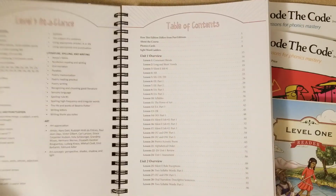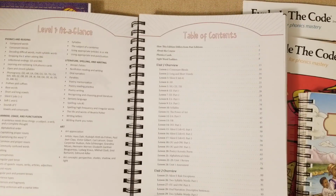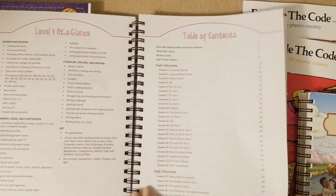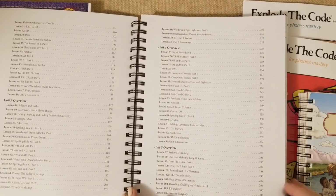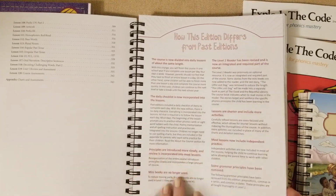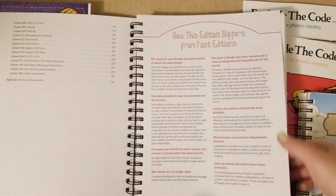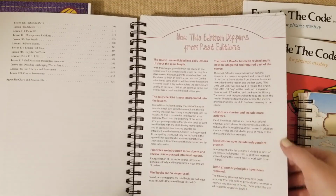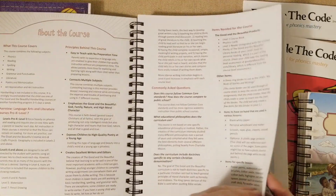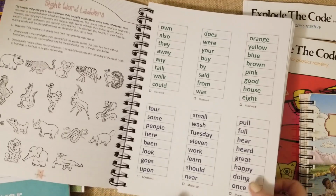I don't know how it's going to go, to be honest with you, because I did use this with my daughter when she was in first grade, but the edition was more tedious. There was much more work, I think, but ever since they revised these editions, it says right here how this edition differs from the past edition. It says the lessons are shorter and include more activities, which is what I always felt like it needed to be. And so now I'm excited to use this with my son.